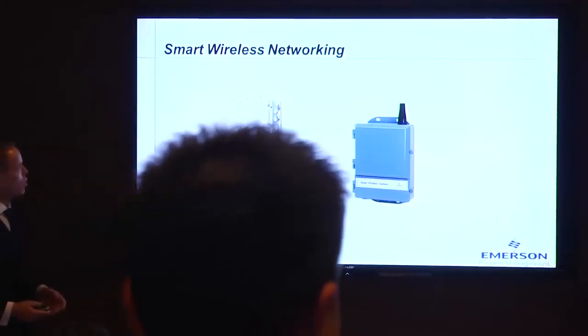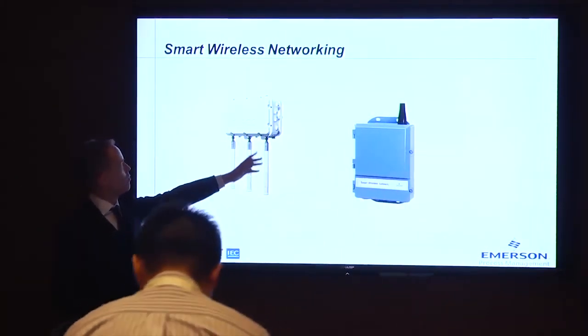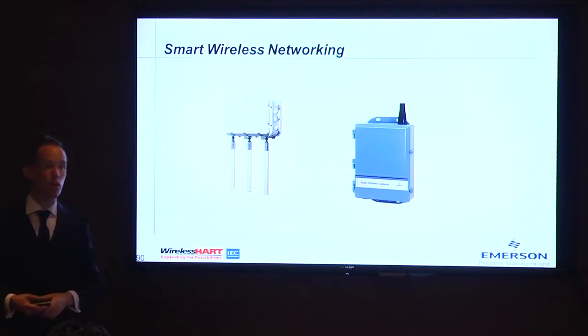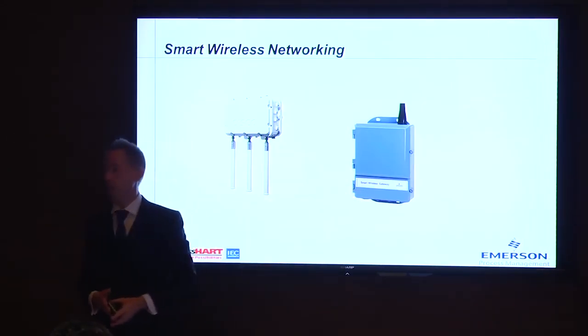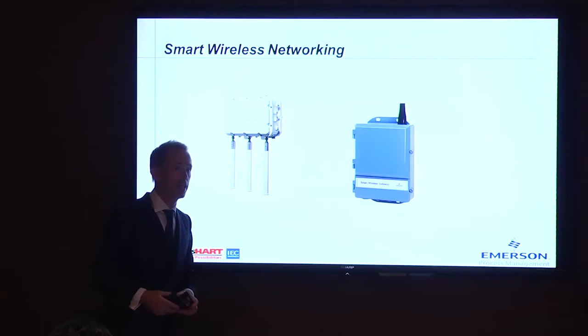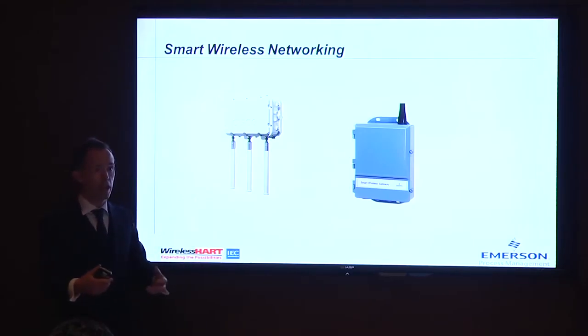Here's Emerson, our own gateway, and then there's of course the Cisco Wi-Fi access point. This gateway here is what you would use with wireless sensors, just like this one. And the Wi-Fi access point is the one you use for people tracking, your portable cameras, your mobile worker laptops, tablets, that sort of thing.